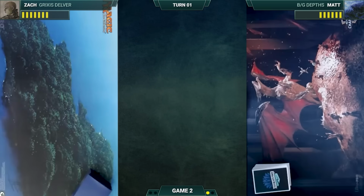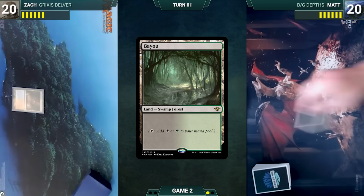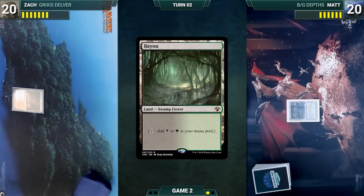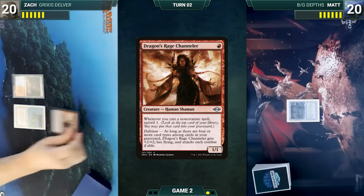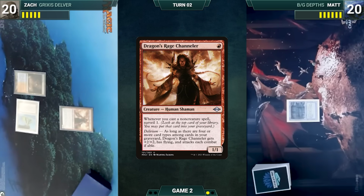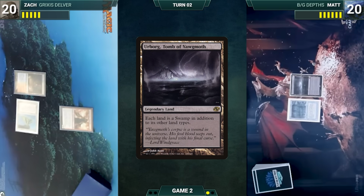I will open with a Scalding Tarn and passing the turn. Draw. Bayou for me, and I'll pass the turn. Draw the turn. Play a Volcanic Island and a Dragon's Rage Channeler and pass the turn. I'll draw for my turn. Play Urborg, Tomb of Yawgmoth, and pass the turn.